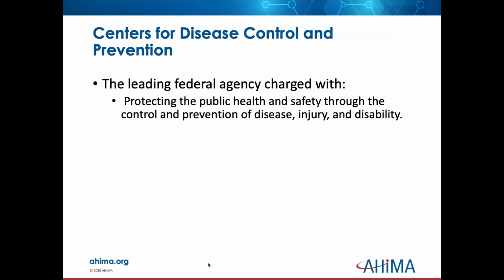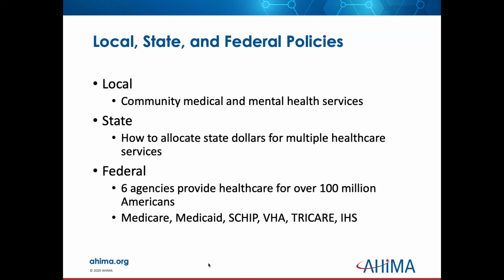We have the CDC. You've probably been hearing a lot about the CDC with COVID. They do an enormous amount of work, not just when it comes to pandemics and those types of things, but what they monitor and how they reach out and provide information to not only organizations, but individuals.